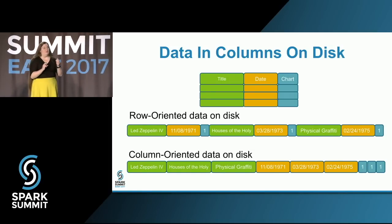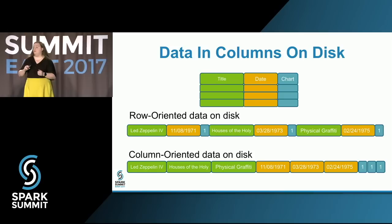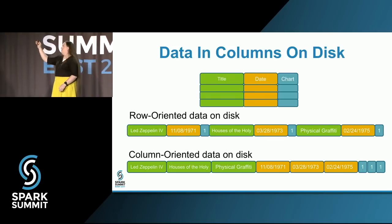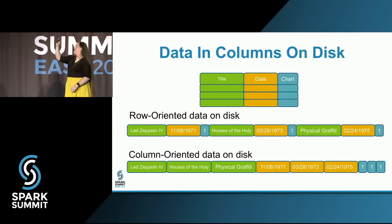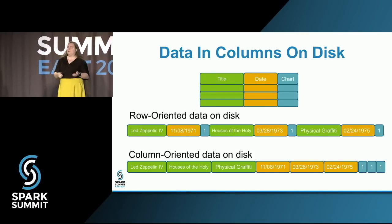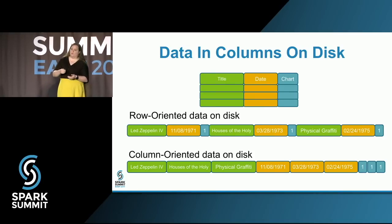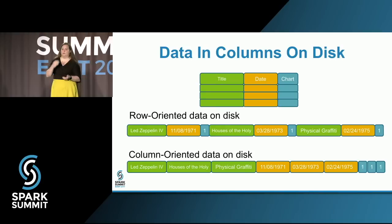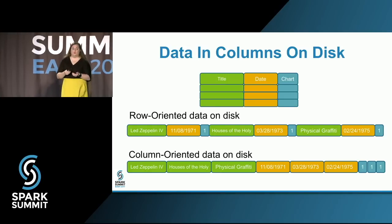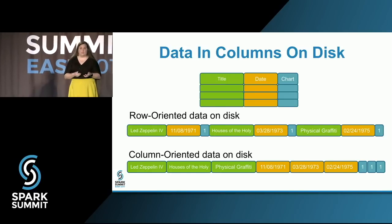With this really simplified table, if I was writing this in the row-oriented way, I would have on disk: string, different string, int, string, different string, int, all kind of mixed together. And this is tough on our cache. When we read stuff into our L1, L2 cache, it's not going to be very aligned. Also, if values are null, we may get some branch mispredictions. That's going to be unfriendly to our processor.